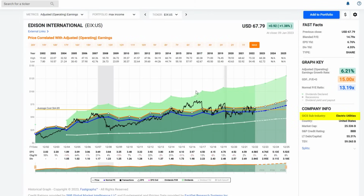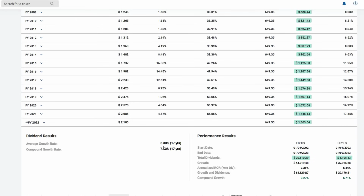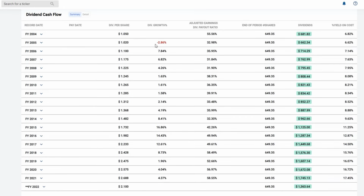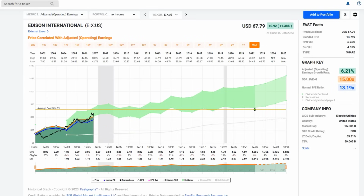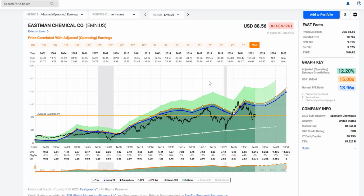Now, Edison International is a utility, electric utility stock. Again, not a high grower, but it does yield now 4.35%. So this one gives me over my 4% yield. And if I look at the historical growth of the dividend, it's grown by, on average, about 5.8%, compounded growth of about 7%. But again, I want you to focus on the details. They did cut their dividend slightly in 2005, and that would be something I would consider as I'm looking at the stock. But it's a good utility. It's got a good dividend record, and I can get a 4% yield. I'm taking what the market's giving me.